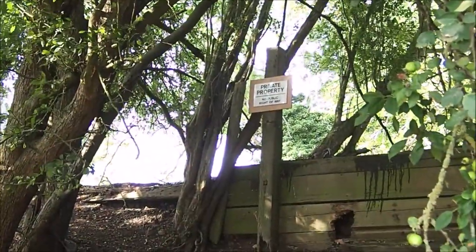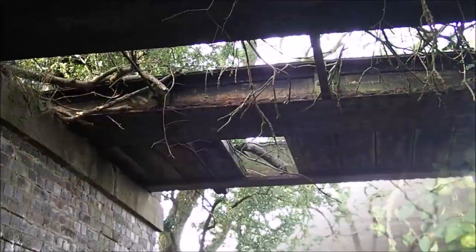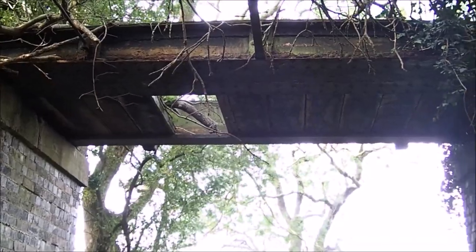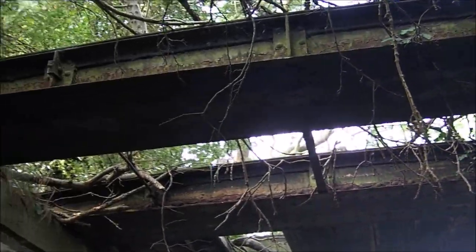Well, maybe not. I always do try and respect the private signs where they exist. Yeah, it looks like the old track's missing a few sleepers there. Nice old iron beams, though.